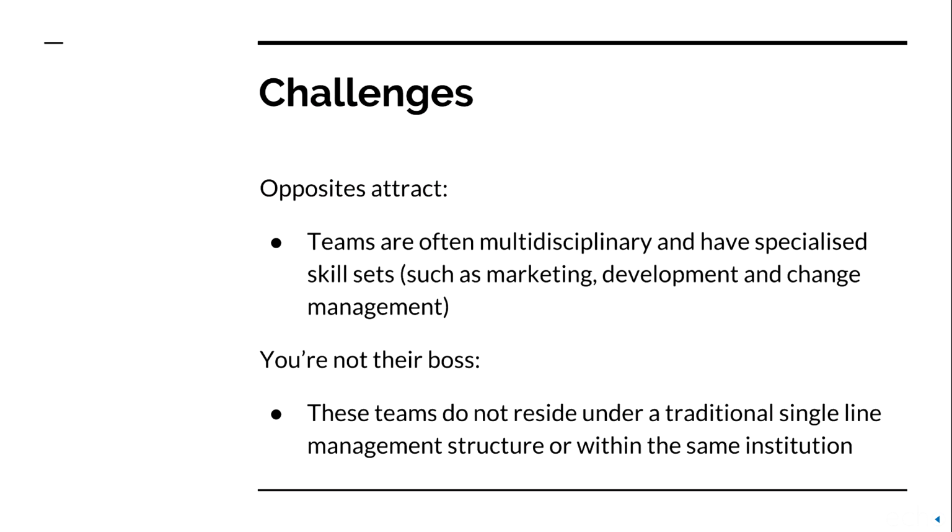Okay, so what are some of the challenges? Yes, opposites attract. What do you do when your team is multidisciplinary and you've got a developer that's never worked with a marketer before? How do you manage that? How do you go about creating a culture where everybody feels they're not being thought of as a lesser part of the project, and everybody's an equal and you can play things together?